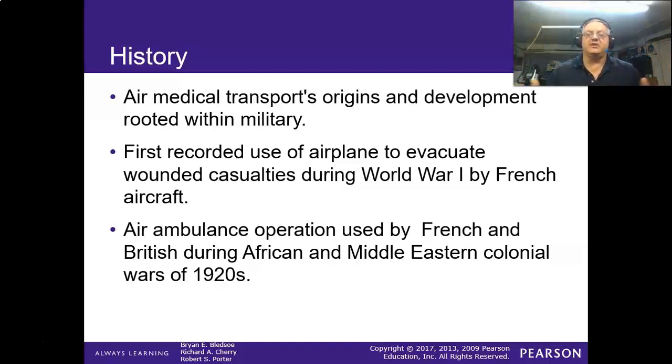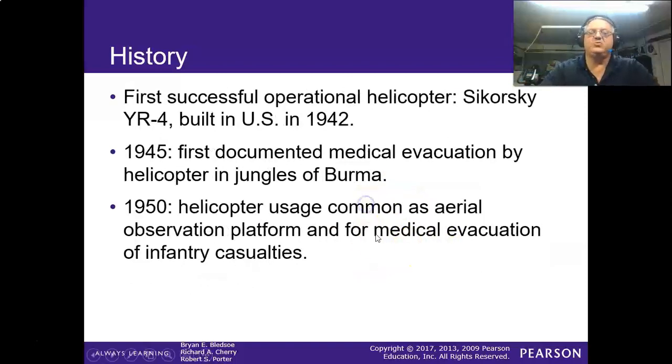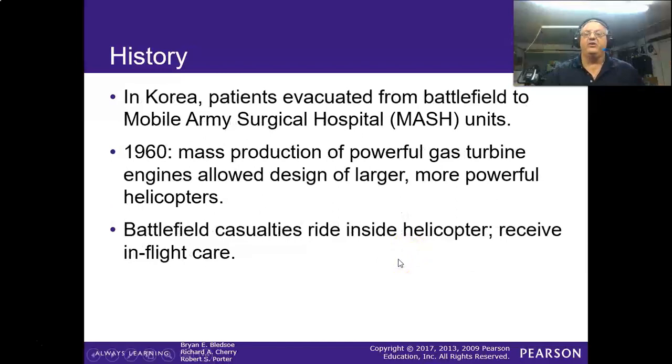Actually, the air medical transport industry kind of started out with, of course, military uses. World War I used it. The French and the British were flying people out in the 1920s. Sikorsky got the first operational helicopter in 1942, and the first documented medical evac was in the jungles of Burma. In the 1950s, it was commonly used in medical infantry cases, like on MASH, where patients were hanging off the side on the two rails. Literally, when we say transport, they were put on the skids of the helicopter on the outside, and flown to a MASH hospital.